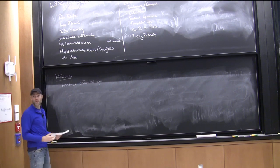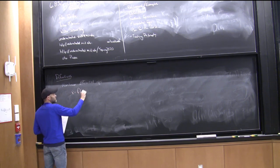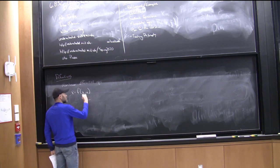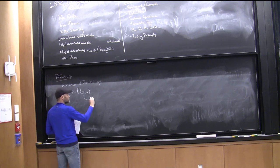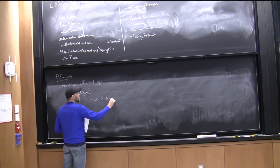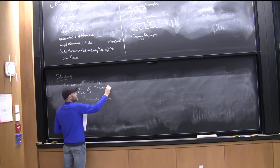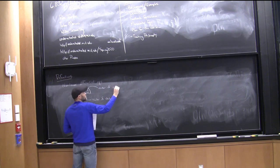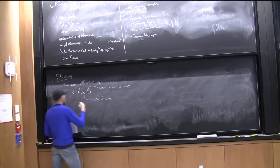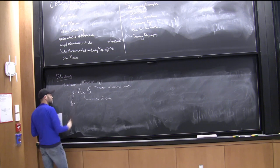The general form of that is, I'll write them in a state space form, where x is a vector of state variables. This is a vector of control inputs. And this is the time derivative of the state. Okay?